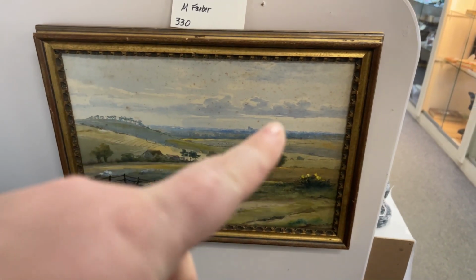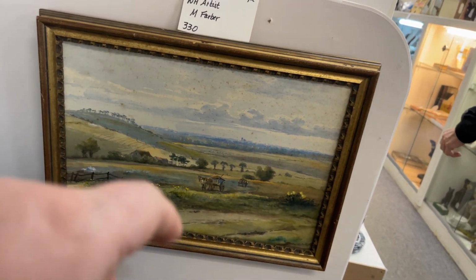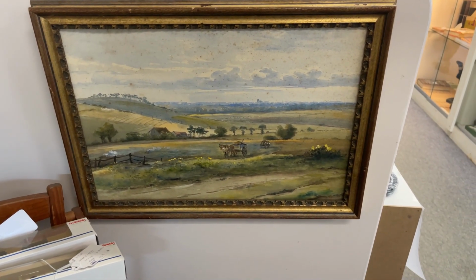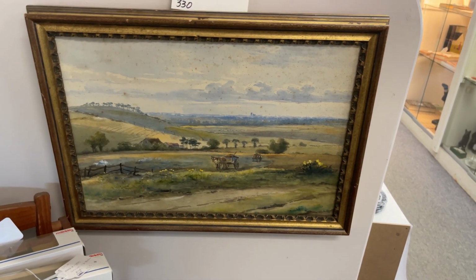This one, but I feel like I've looked at it every time. I think it looked bigger back there. It did. Yeah. Maybe it's the same artist, but just slightly smaller.